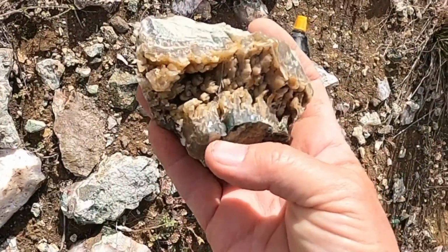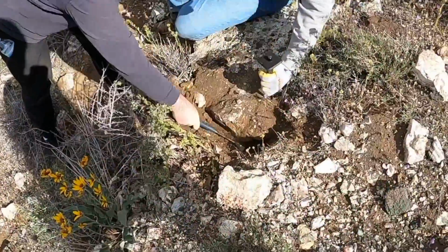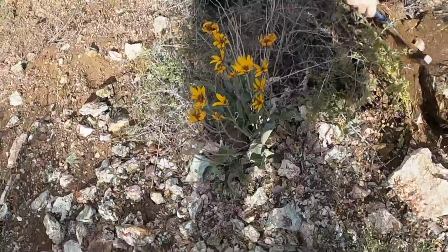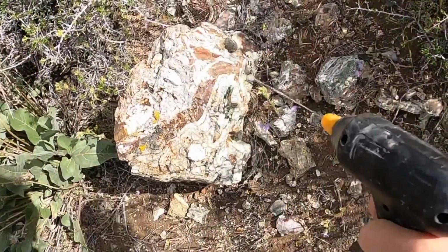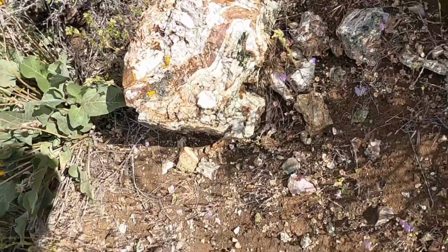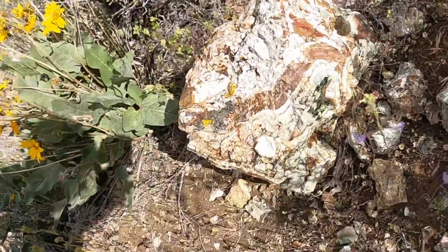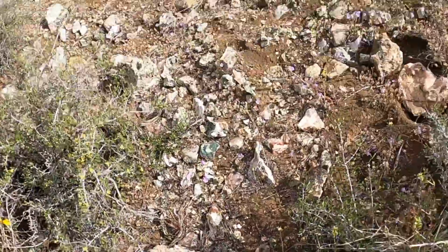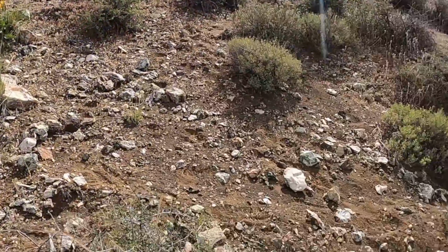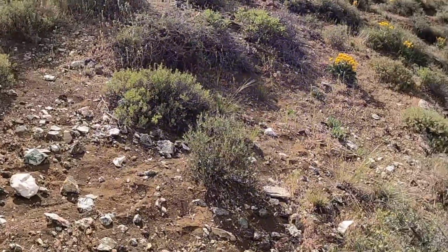This is just like rock heaven. Look at how pretty that is. You see the seam just going whooshy, whooshy, whooshy all the way through it. And then look, all this white stuff, these are all pieces of agate in some form or other.